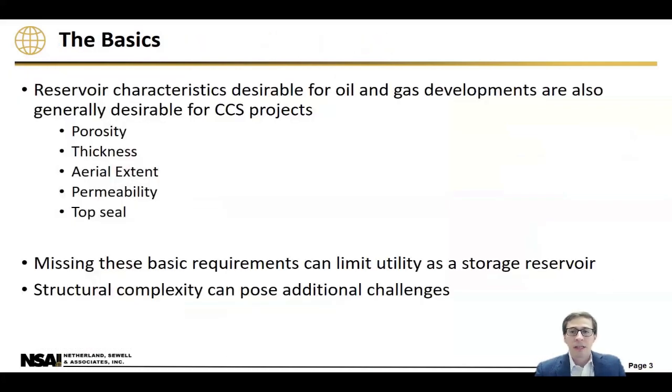So just to kick things off, I wanted to start with the absolute basics. If somebody asks, what makes a good sequestration reservoir, a really easy answer is, if it was a good oil and gas reservoir, it would be a good CCS reservoir. Things that define the total pore space you're working with are important. Things like porosity, thickness, and areal extent. Those all define the size of the tank you're working with. Bigger tank, as in higher porosity, a thicker interval, or more areally extensive. All of those characteristics ultimately lead to more carbon that you can store at a given reservoir, and that's attractive.